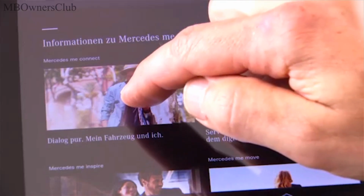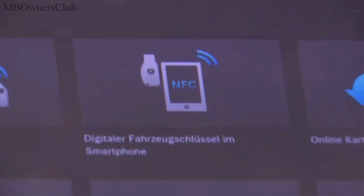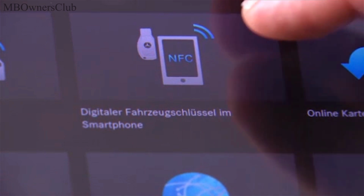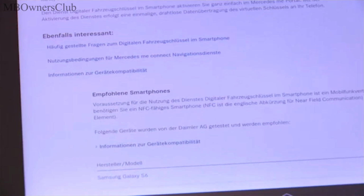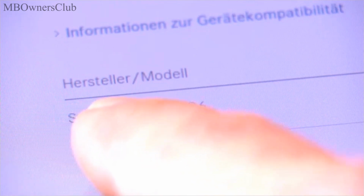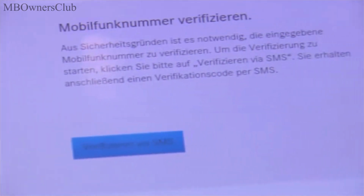Select the following function on the main Mercedes-Me menu, Digital Key on Smartphone. You can see which mobile devices already support the function. If you own one of the smartphones listed, enter your mobile number to verify it.